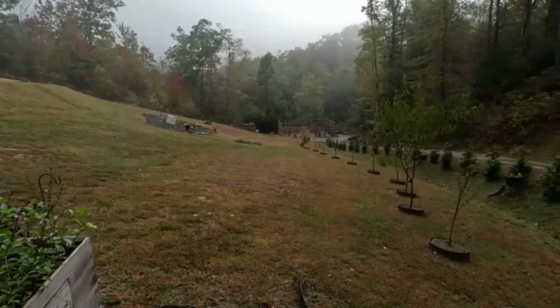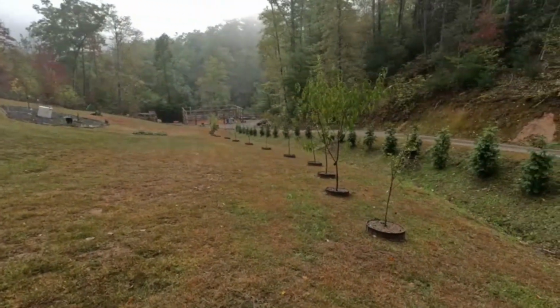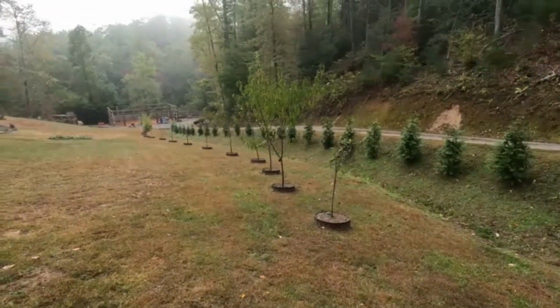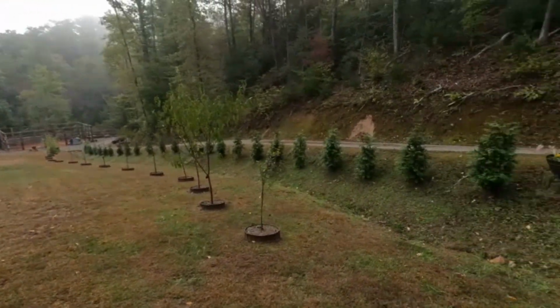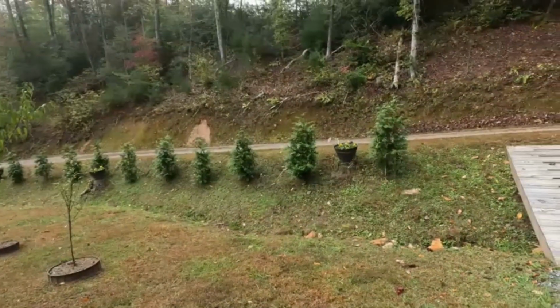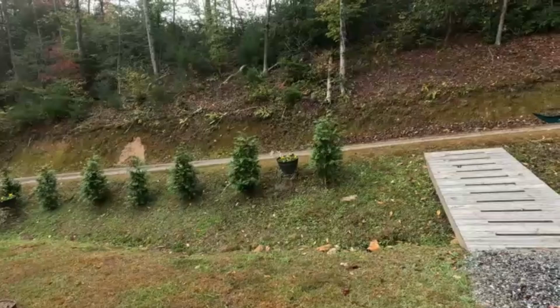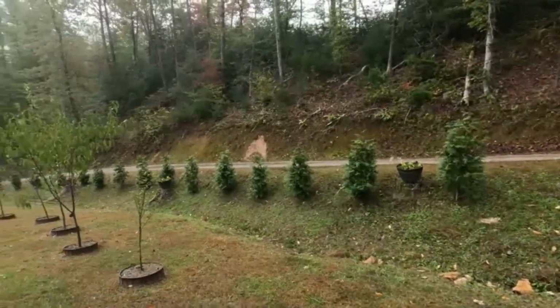We have the fruit trees. They're doing really good. We had 20, we lost 2, so now we're down to 18. Those are doing really well. The arborvitaes, we planted 30 of those. They were only 1.5 feet, 2 feet high when we got them. They're 6 foot plus now.